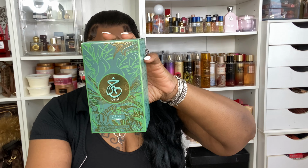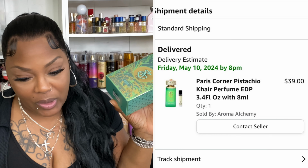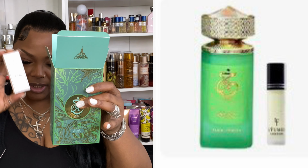I'm super excited about this next one because look at the packaging. It's the packaging for me. This one right here sells for $39. I paid $41, okay? This one right here is the Parish Corner, and it is the Khair. This one came with a little friend. When you bought it, it came with a little friend.